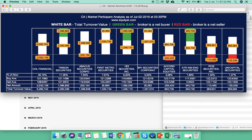How many have a higher buy average than sell average? Let's count. Count with me. 1, 2, 3, 4, 5. So for me, this is neutral as well. It's not that bullish because we just got 5. But if we got 6 with the green bar, then I would say it's bullish sentiment.